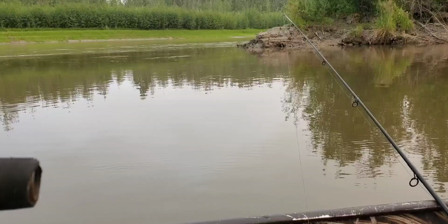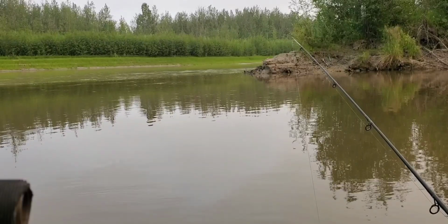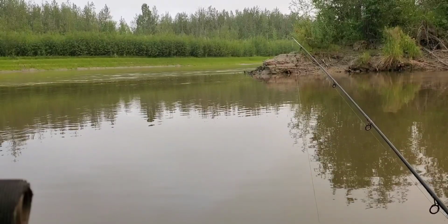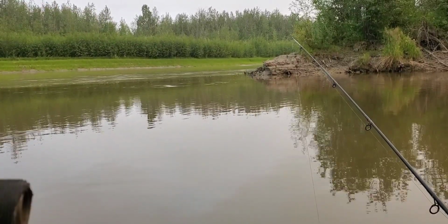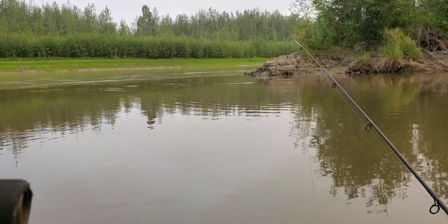Where in this, it's a lot more clear, we'll put it that way. So in these seams where you get the dirty into clear, generally make a good spot. Plus, where that point is, that's breaking the main current, so fish will tend to hold up around that point. That's why I was casting out that way. So we're going to try and see what we can do with the fishes.